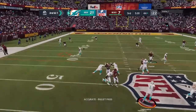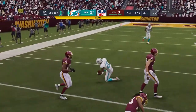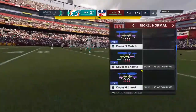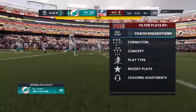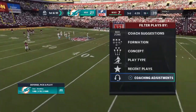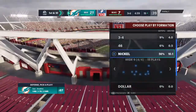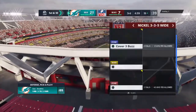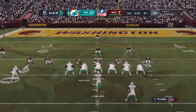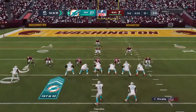Again, they will throw it with Tagovailoa. That'll be complete to Breida. And he'll be brought down with the first down and a late flag here, too. And he may get a few more tacked on for good measure. The penalty moves them into the red zone here on 1st and 10.